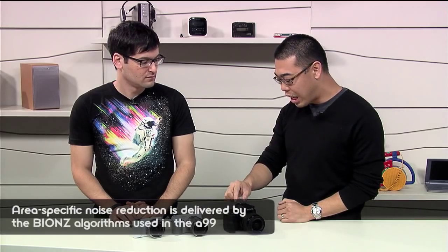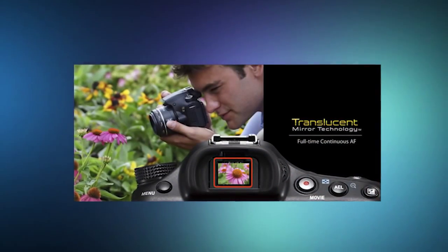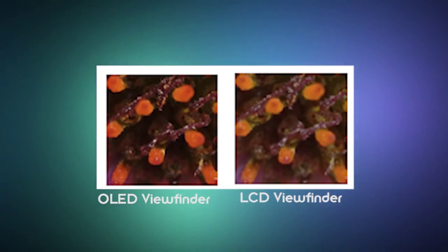Cool. We also have an improvement in the EVF as well. In the 57, it was LCD. Now you get an OLED EVF on the 58. Nice. I like that the OLED viewfinder is working its way across the line.